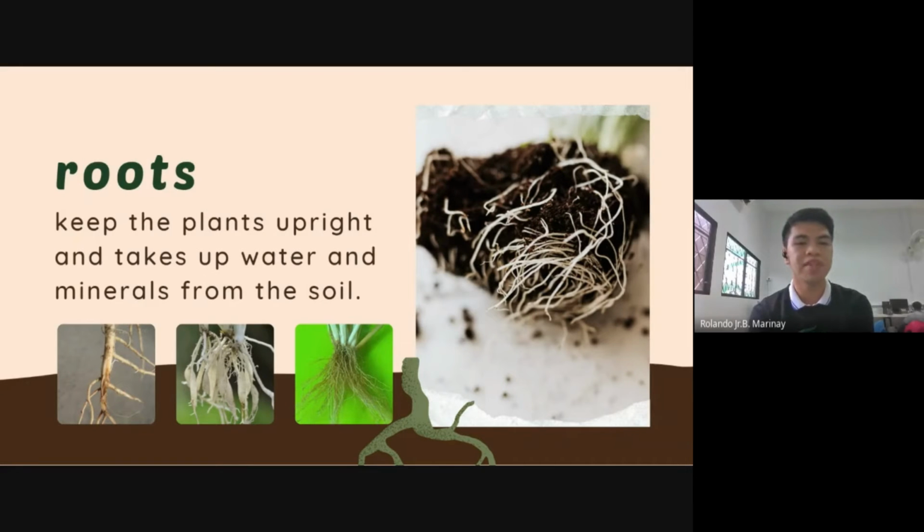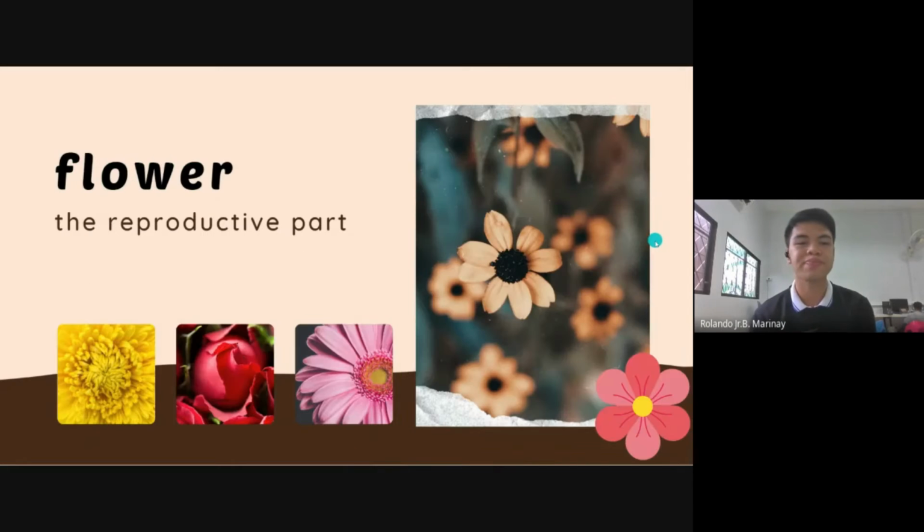Roots. Okay, the roots keep the plants upright, very good, and take up water and minerals from the soil. So that's the task of the roots. This one, what's this?